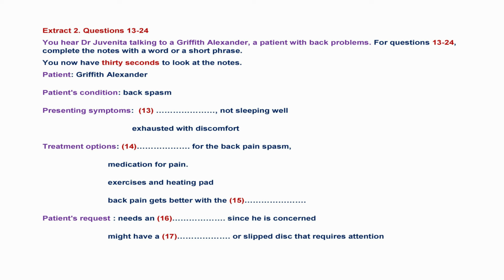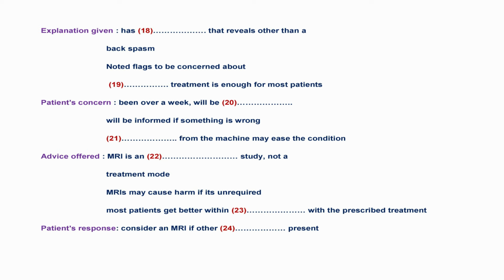Tell me about that. Well, I'm concerned that something is seriously wrong, like I may have a pinched nerve or a slipped disc or something, and I figured an MRI could at least show if that's what's going on or rule it out, and be sort of like a peace of mind thing for me as well. Yes, I could see you're worried about it, and I would be too.